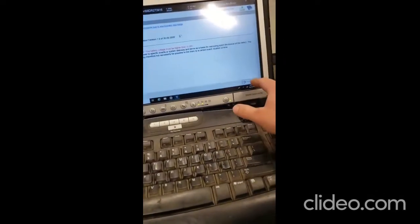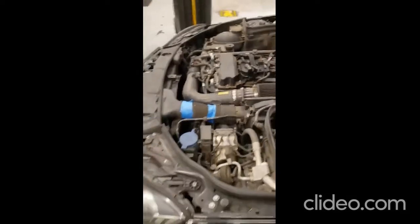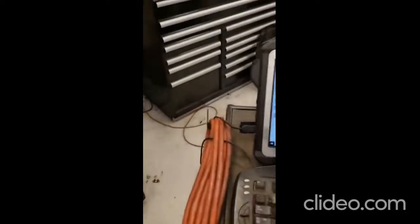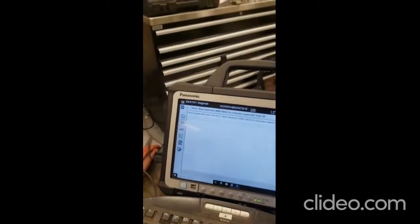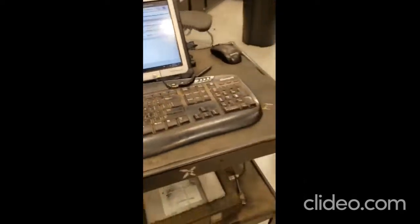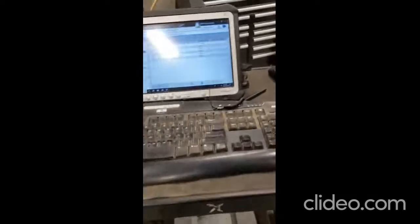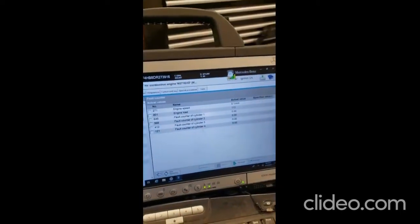So what I'm going to do is start the vehicle and go to actual values. By going to actual values, that will tell me where the misfire is. If I go to fault counter, it'll tell me how many times it's misfiring. And then from there, I can make a decision of whether I want to swap coils or swap spark plugs. So let me go ahead and get all that ready, and then I'll show you the process of taking the coils out and swapping.